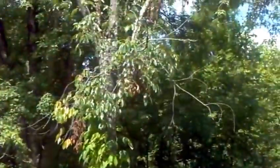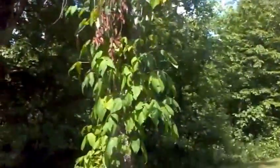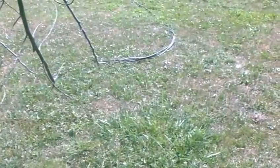And then this tree here, this little guy, well, I guess there is some life on it. It's a bird cherry, and it's got a bunch of poison ivy growing up it. But these were going to come out, and the wire junction was going to go right about here. But that's the end of my wire. So I don't know, I guess I gotta figure something else out.